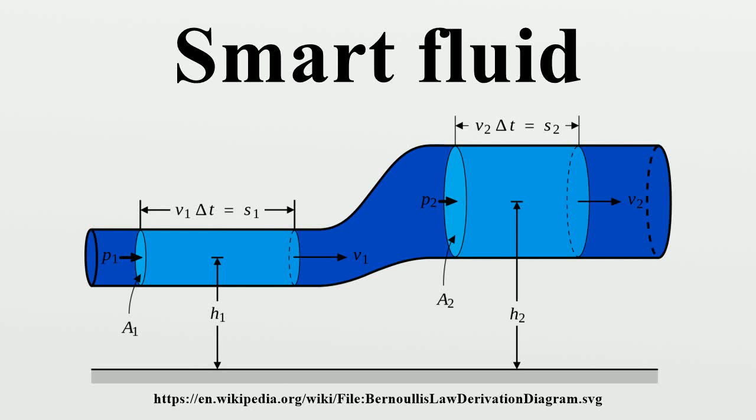A smart fluid is a fluid whose properties can be changed by applying an electric field or a magnetic field. The most developed smart fluids today are fluids whose viscosity increases when a magnetic field is applied. Small magnetic dipoles are suspended in a non-magnetic fluid, and the applied magnetic field causes these small magnets to line up and form strings that increase the viscosity.